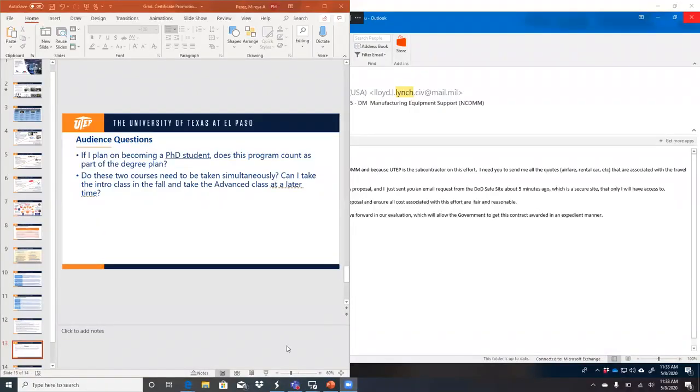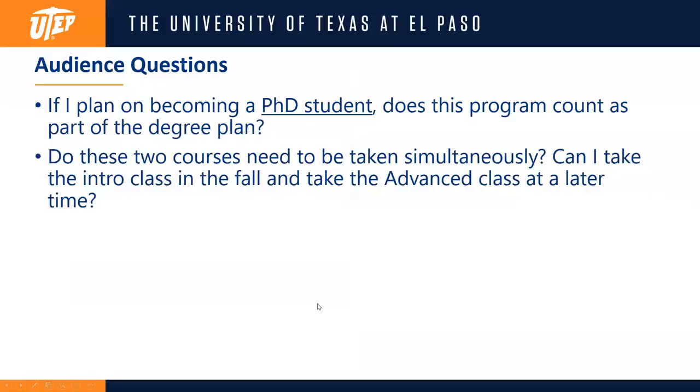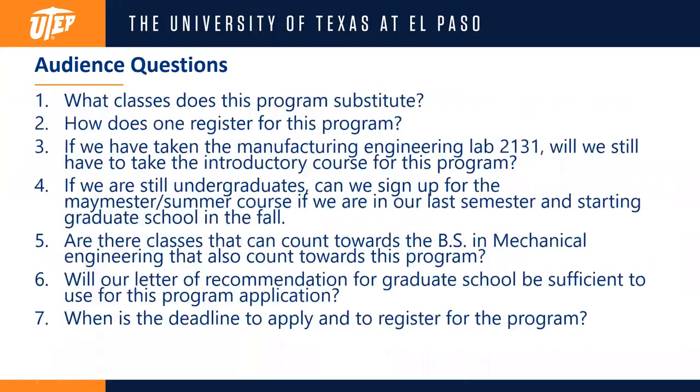Are you all looking at my screen? Yeah, we can see your Outlook and then the PowerPoint. Oh, there it is. Okay, so let's go through some of these questions.